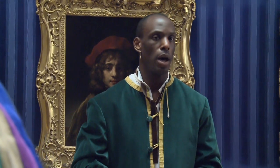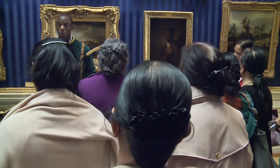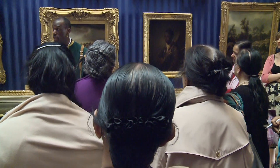The young archer also has a very beautiful costume. It's a very luxurious green jacket. Apparently, their favourite tactic was to fire directly towards the eye.